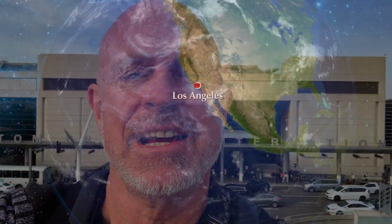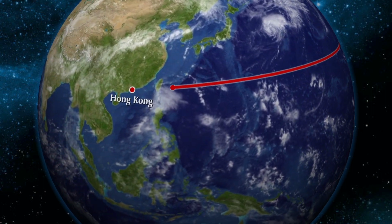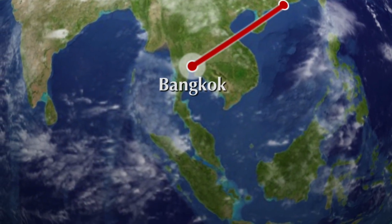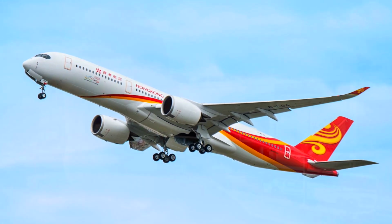Today I am super excited because I am about ready to fly halfway around the world. I'm going to be flying today from Los Angeles International Airport to Hong Kong, and then after a few hours layover I'm going to be flying on to Bangkok, Thailand. This will be my first time to fly Hong Kong Airlines, and I'm really excited to try their new Airbus A350 service from LA to Hong Kong, and then after a few hours layover, I'll change to another Airbus A350 to fly on to Bangkok. I'm excited, I'm ready to fly, so let's go!